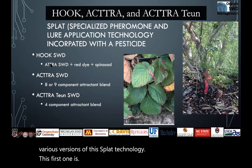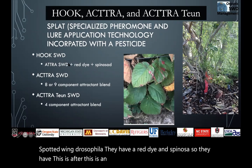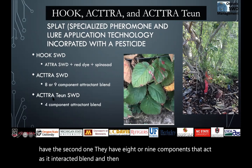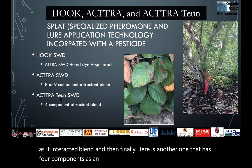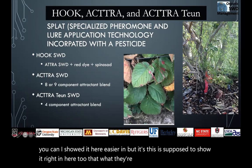spotted wing Drosophila. They have a red dye and spinosad. So this is an attractant, a pheromone. And then they have the second one. They have 8 or 9 components that act as an attractant blend. And then finally, here is another one that has 4 components as an attractant blend. And you can see it here, and you can see the red. Drosophila loves red.